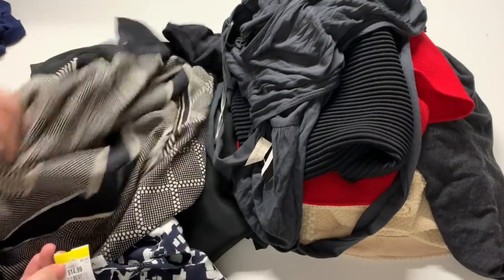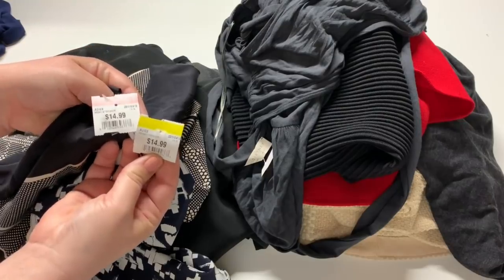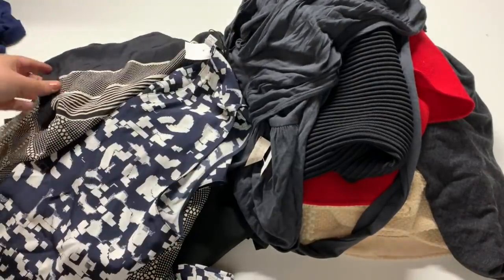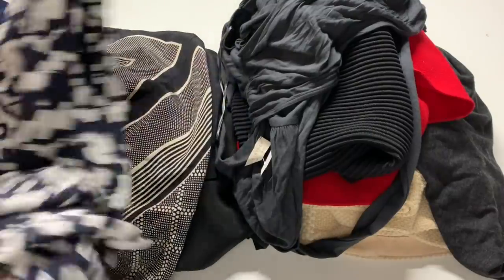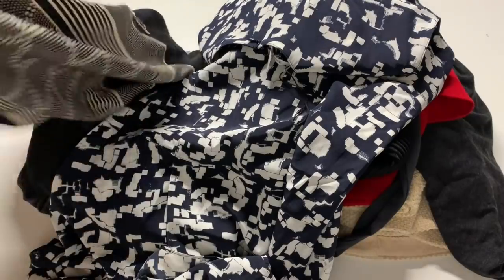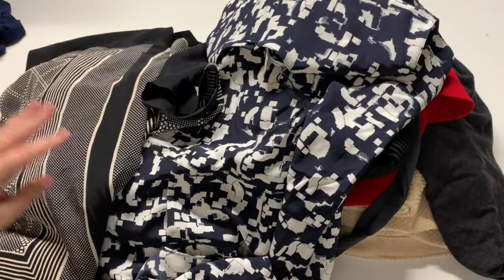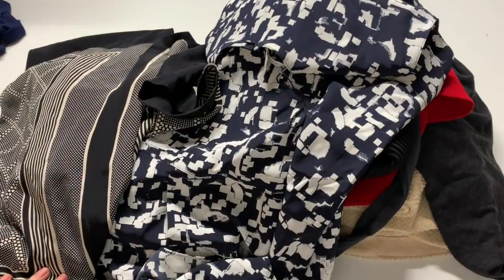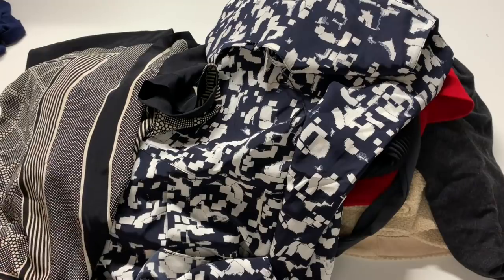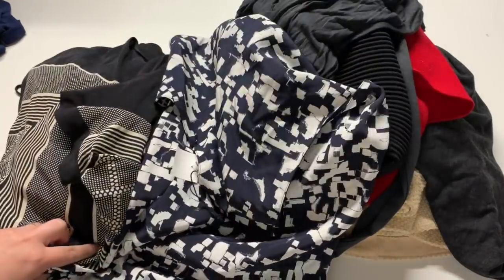Now, these are two Vince pieces, silk dresses. Both were $14.99, half off, so together they cost me $15. And one is a navy abstract print. The other is geometric, and it is in black and white. Now, I love selling Vince. It usually does very well for me. These can go between probably $30 and $40. I'll probably list them at around $36.99 and take best offers.